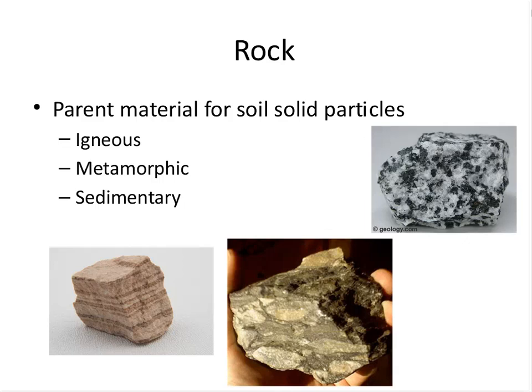So where do those solid particles come from? Well, they come from rock usually. They start out as rock. And we have 3 potential parent rock materials out there. We have igneous rock, which was rock that was cooled from lava or magma, and then we have metamorphic rock, which is rock that has changed over time. It could have been an igneous rock, it could have been a sedimentary rock that changed because of heat or pressure or some plastic flow in a geologic time scale.